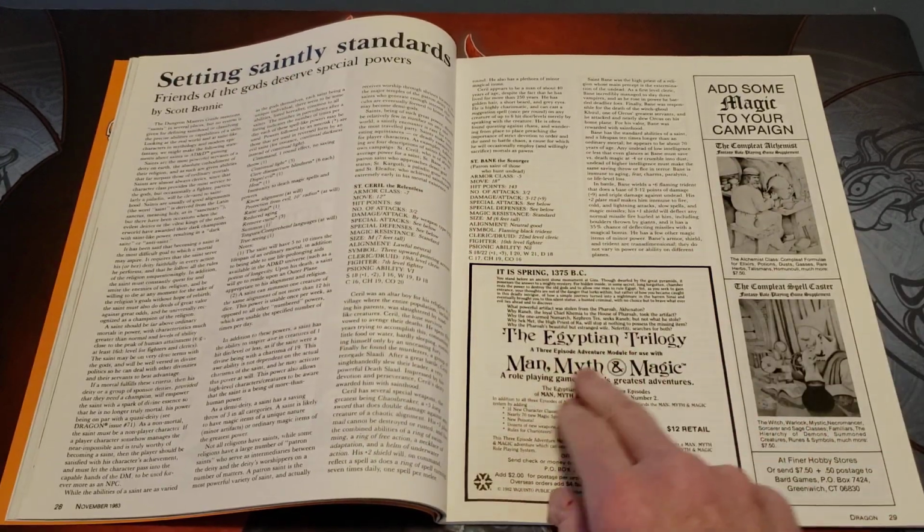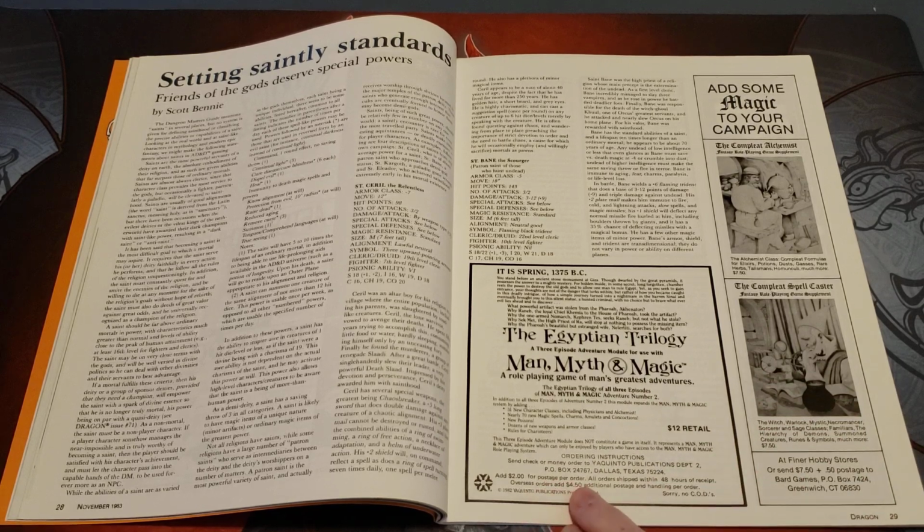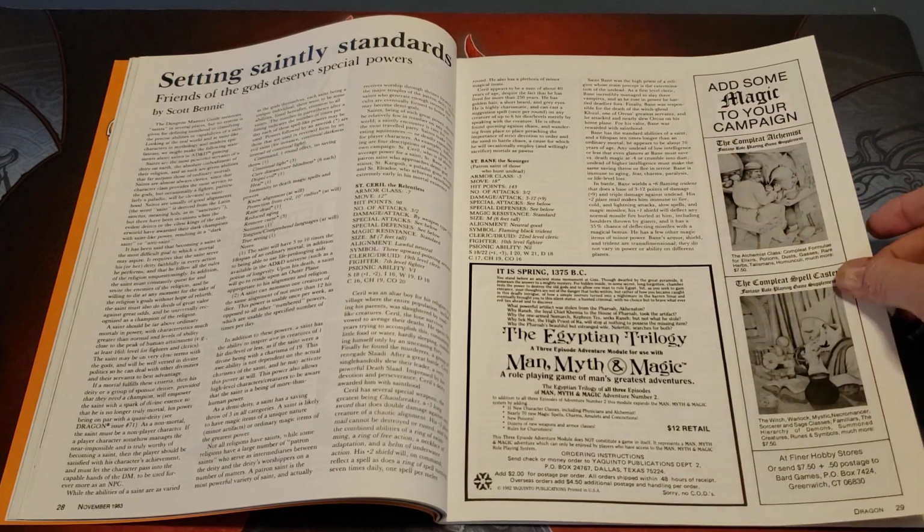The Egyptian trilogy, Man, Myth, and Magic, and this is by Yaquinto Publications. Add some magic to your campaign with the Complete Alchemist and the Complete Spellcaster.